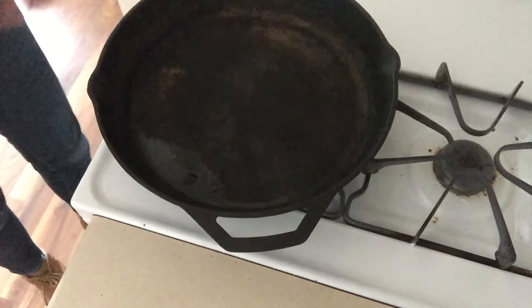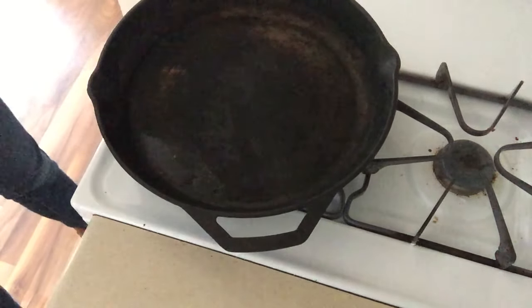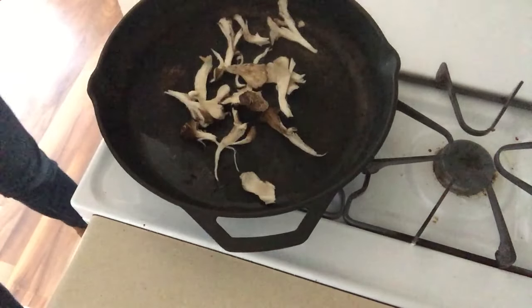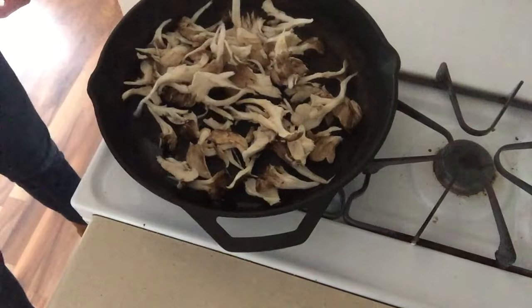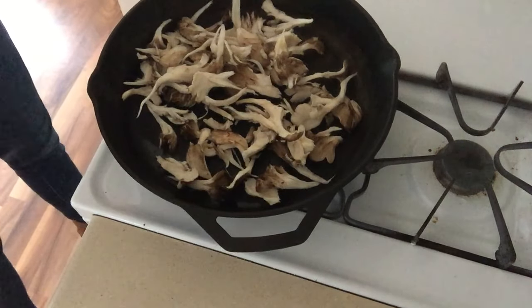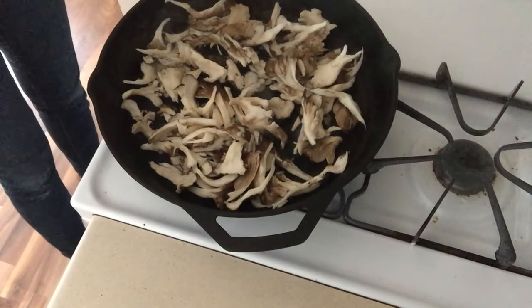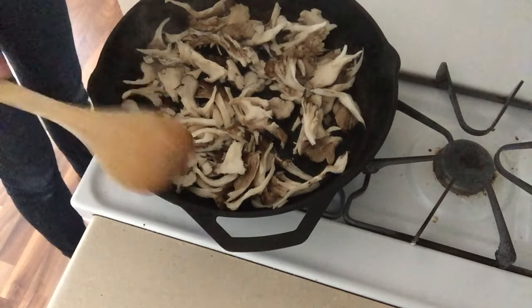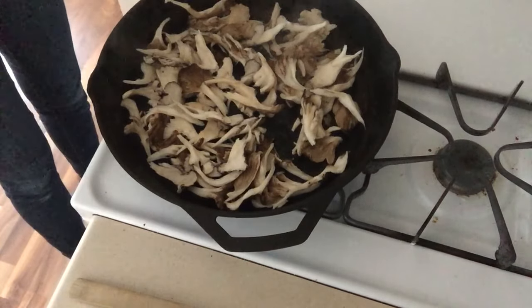All right, so my pan is all heated up. I just do it dry. I don't add any oil into it because there's so much moisture in the mushrooms. If you prefer to have oil or seasoning, you can certainly do that. So I have this at medium heat, and this takes probably 5 to 10 minutes.